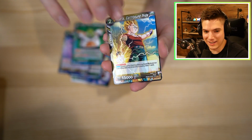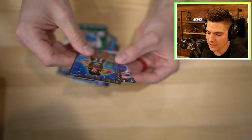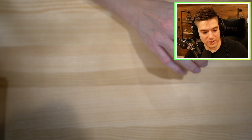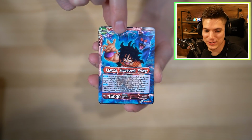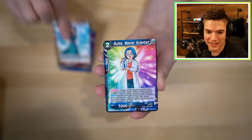Okay, we're about to get our first SR. Ooh, look at that, Yamcha. Okay, Burning Impact. All right, I'm going to set Yamcha the Desert Hyena over here. I always like to put my foils and my SRs and all of that together. All right, another Goku pack. Yamcha the Supersonic Striker. I like it. Okay, cool.